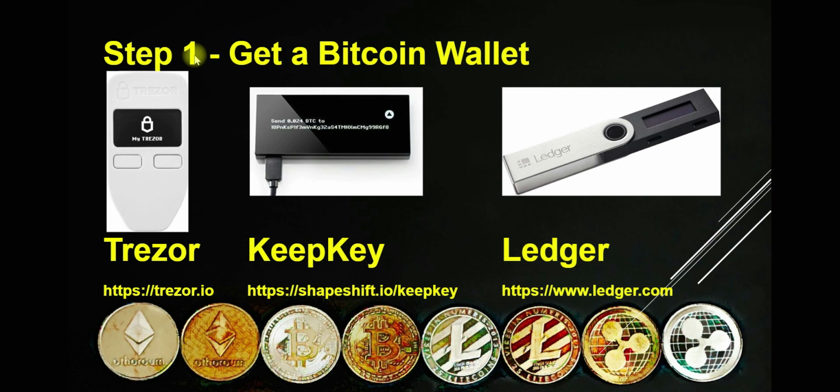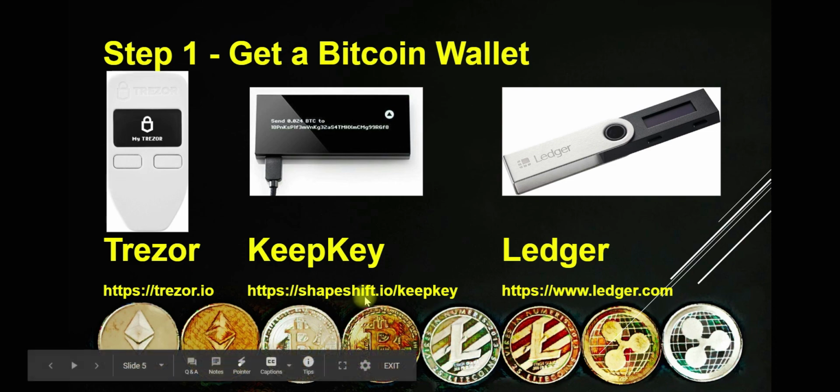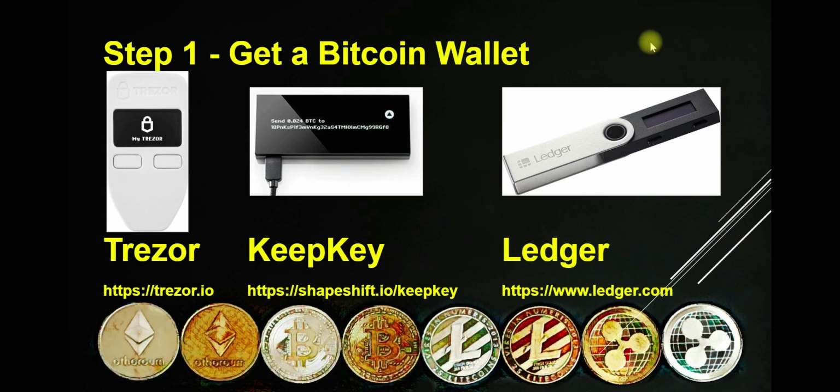Now, if you're going to mine Bitcoin, the first thing you have to do is have a Bitcoin wallet because you're going to have to store your Bitcoin somewhere. And the best place, in my opinion, to store Bitcoin is in what's called a hardware wallet. Now, I own all three of these hardware wallets, and there's some differences between each one. I'm going to go over this kind of briefly. I've given you the website so that you can either get more information about each one of these hardware wallets, or if you prefer, you can actually purchase them.